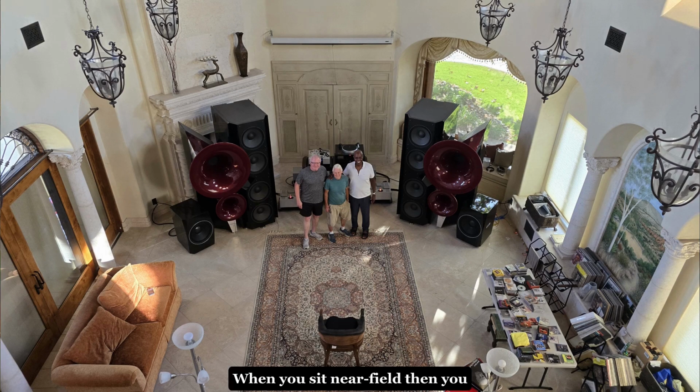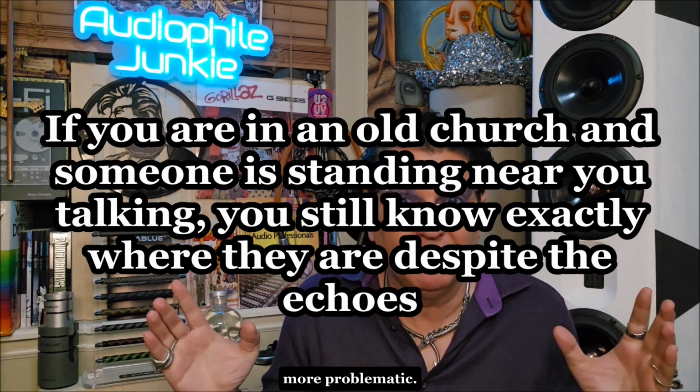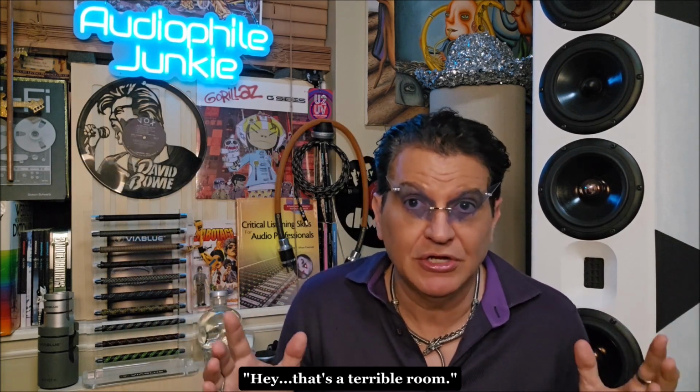When you sit near field, then you are getting that impulse and you are hearing your speakers versus your room and the reverb. Those are much more further delayed. Now, if he sat way far back in a big room, then yes, that reverb would become more problematic. But this separates the high IQ audiophiles from the knee-jerk audiophiles that just say, hey, that's a terrible room.